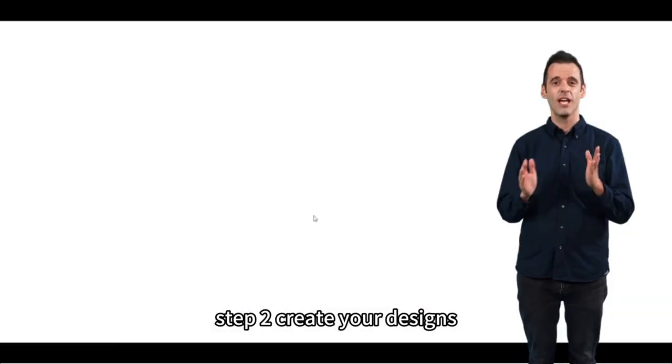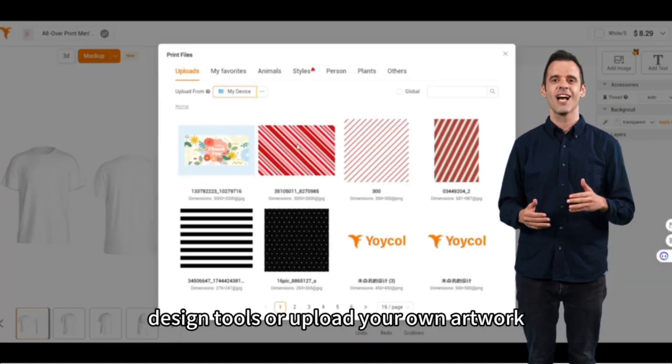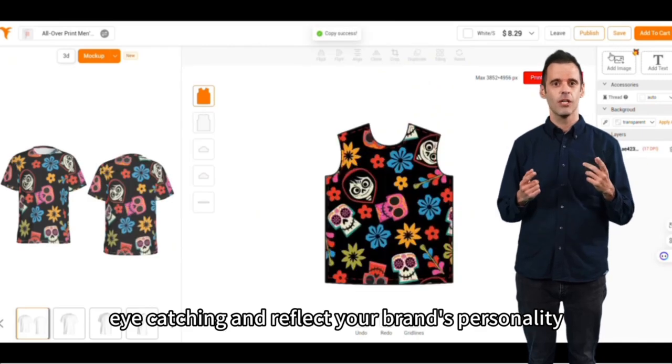Step 2. Create your designs. Use Yoycol's intuitive design tools or upload your own artwork. Make sure your designs are eye-catching and reflect your brand's personality.